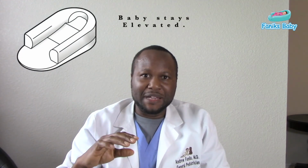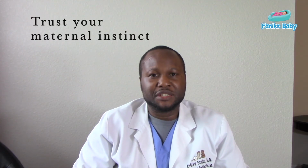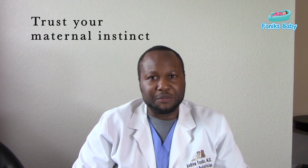I know some mothers worry that a slanted position can cause their babies to slide down. In our own sleeper, the baby might slide down initially, but the baby's head remains elevated even though they slide down. In summary, what I'm saying is, mothers, babies should sleep on their back, but the flat position is not necessarily the safest position for your babies. Trust your maternal instinct. Do what's best for your own baby.